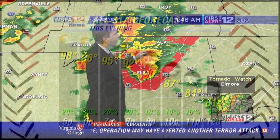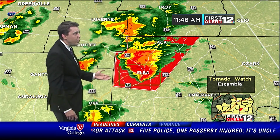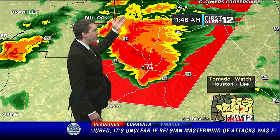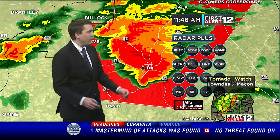Now, those of you in the Victoria community, we think the center of circulation here has a decent likelihood of passing just to your west. But because you are still included here in the polygon, we need to respect that. You need to be going into your safe place. Lowest floor, storm shelter, basement, and interior location. We all know the drill here.